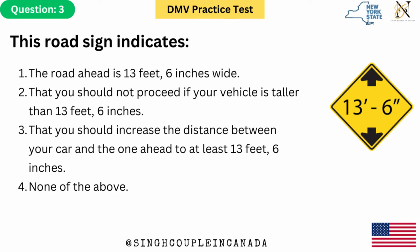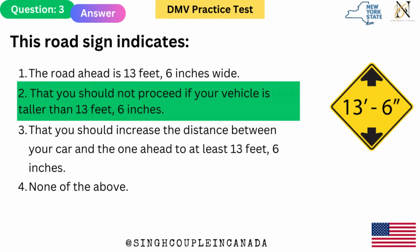Question number 3. This road sign indicates: 1. The road ahead is 13 feet, 6 inches wide. 2. That you should not proceed if your vehicle is taller than 13 feet, 6 inches. 3. That you should increase the distance between your car and the one ahead to at least 13 feet, 6 inches. 4. None of the above. The answer is 2. That you should not proceed if your vehicle is taller than 13 feet, 6 inches.